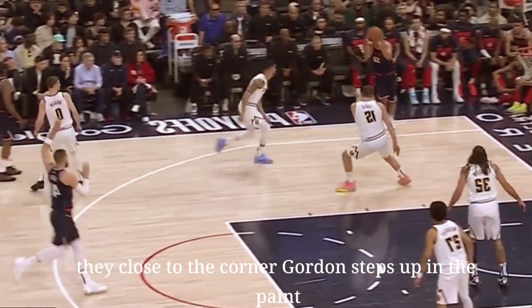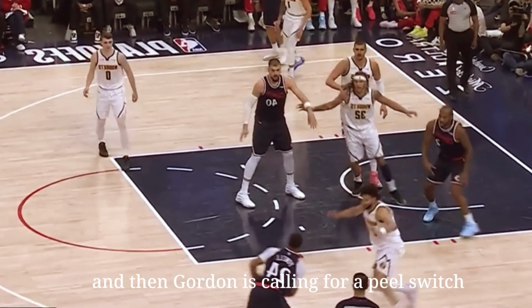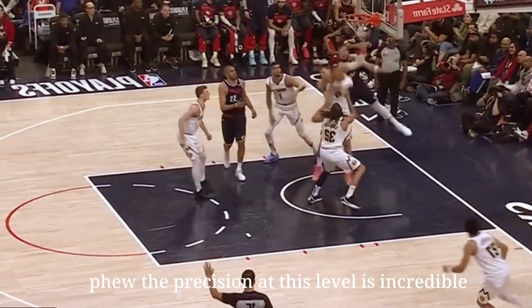They close to the corner. Gordon steps up in the paint. Murray closes out to the shooter on the wing. And then Gordon is calling for a peel switch. Murray doesn't realize it, and that frees Kawhi, but they dodge the bullet. Whew. The precision at this level is incredible.